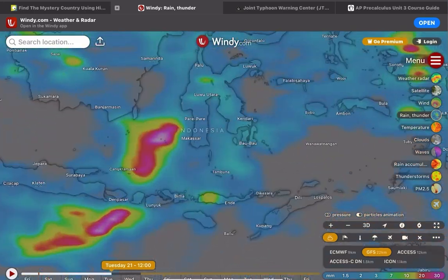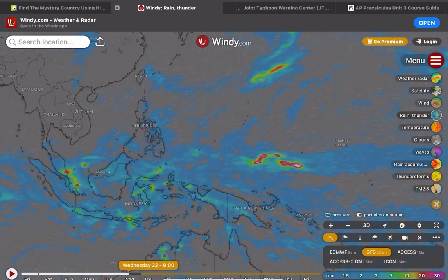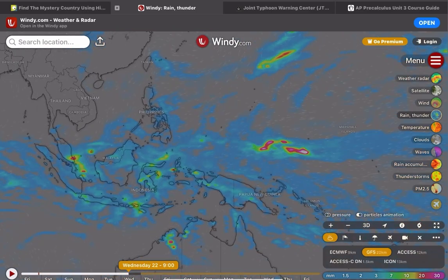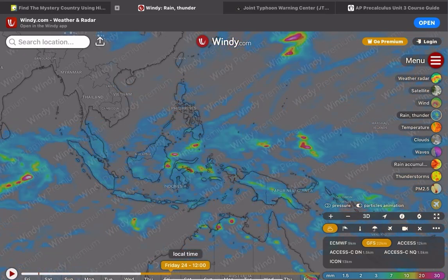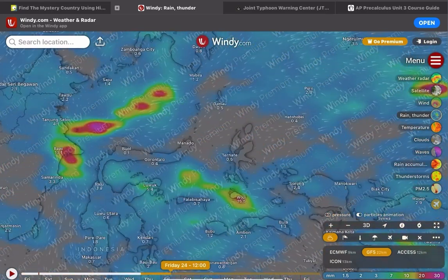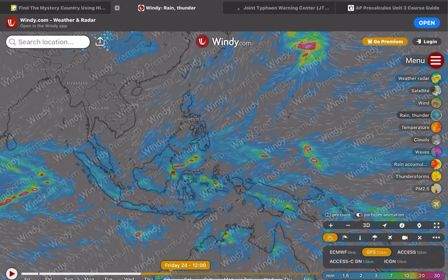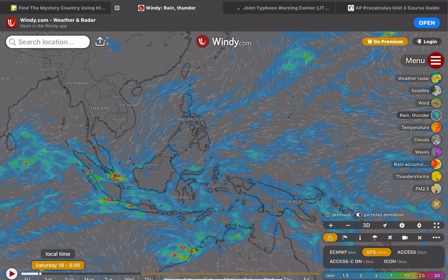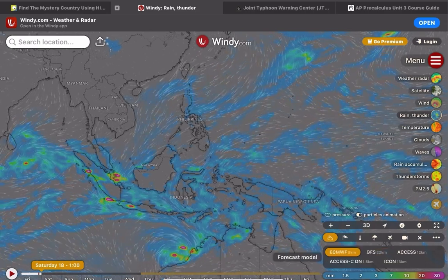Shows like southwestern Indonesia, some spots there have some bursts of very heavy rain. Some spots in the western Pacific too, near Micronesia, southern Malaysia, and the models just have more rounds of heavy rain passing by nearly every day throughout most of Indonesia and those areas.